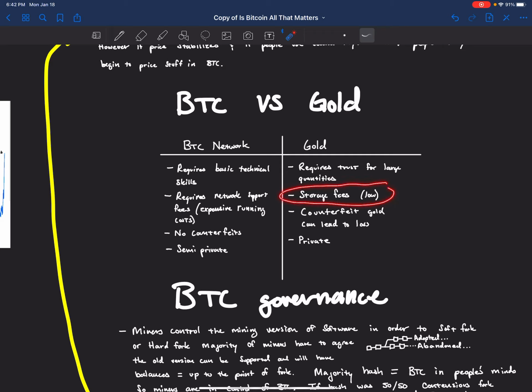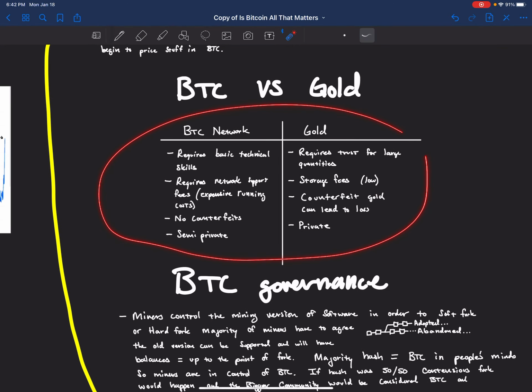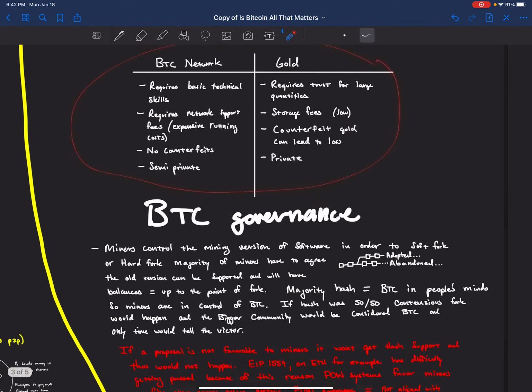The storage fees are relatively low. Counterfeit is a major problem with gold, so you have to worry about whether you're actually buying gold or not, and you have to verify it. And it's pretty private. So, those are the differences. I actually see a future for both of them.